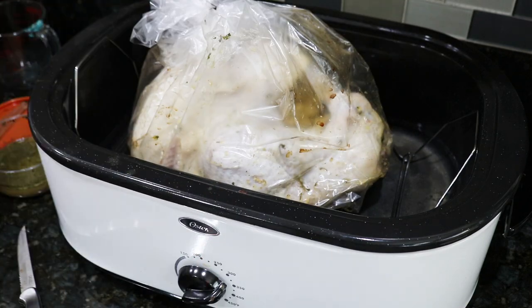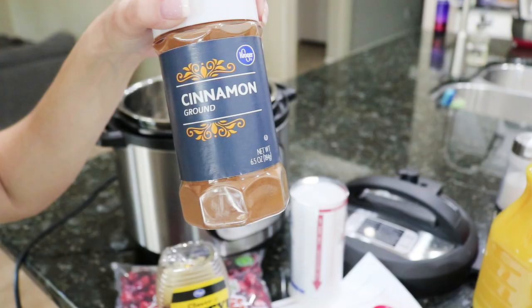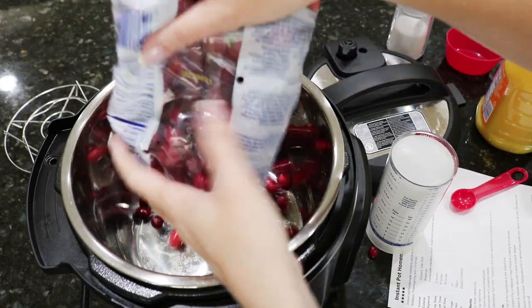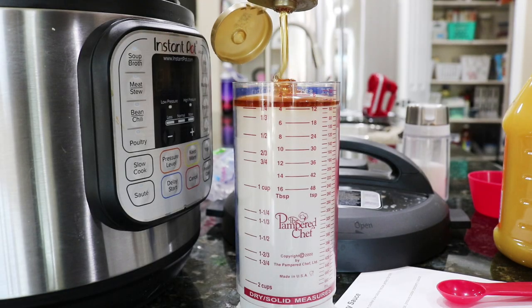We're making our own cranberry sauce. We need cranberries, honey, orange juice, cinnamon, and a little bit of sugar. We're just gonna throw this in the Instapot, actually, so that again, we can keep our stove and our oven clear.